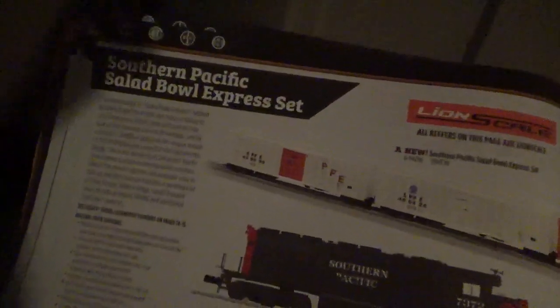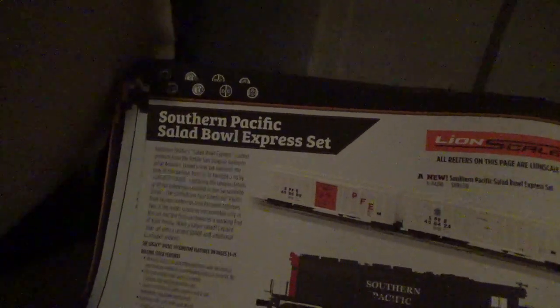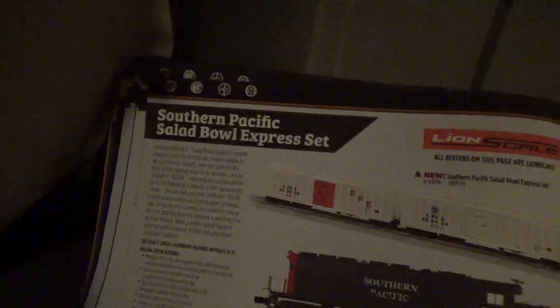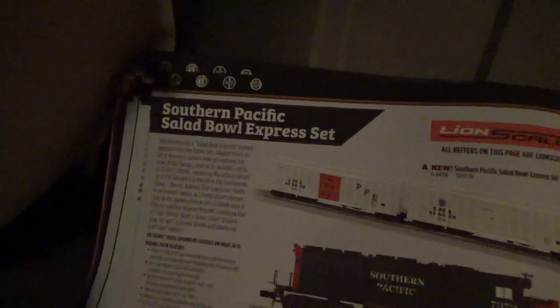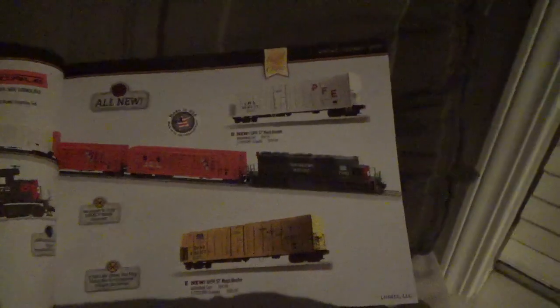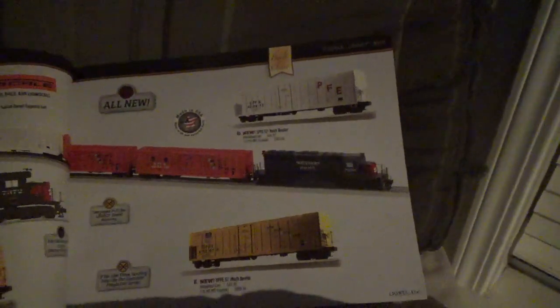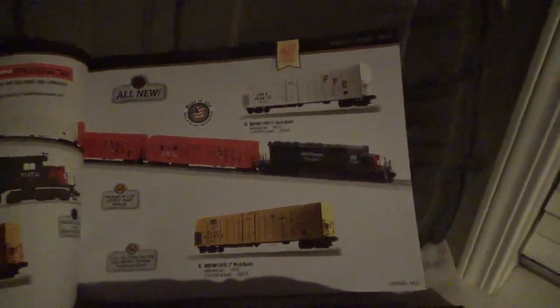Now this is for your food fans out there. The SPSBE, or Subway Express. SP Subway Express rushed produce from the fertile San Joaquin, hope to God I'm saying that right, to all the U.S. Lionel's new set captures the look of this famous train in twilight, led by a Legacy SD40R. Now, for those of you who don't know what an SD40R is, it's a rebuild from the SP Railroad, which means it has a rebuilt cab, a hot water cab heater, and extended MU hoses.